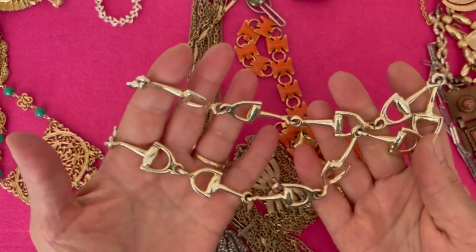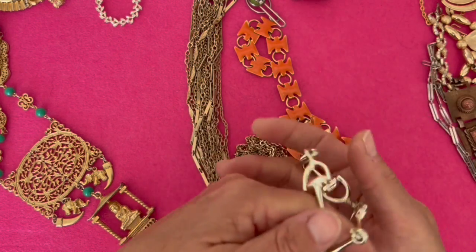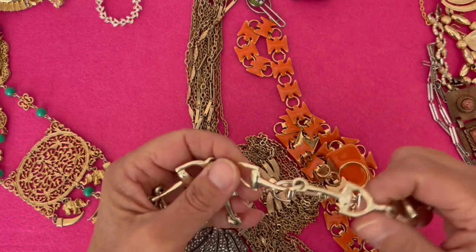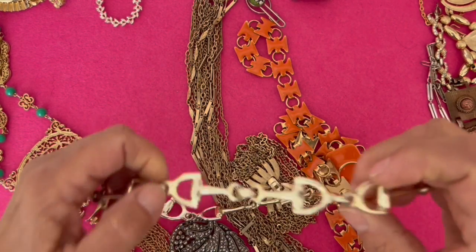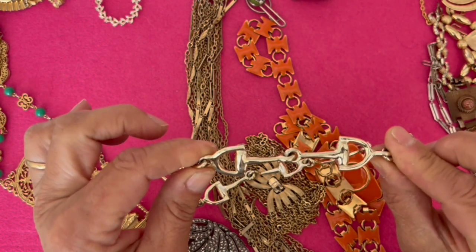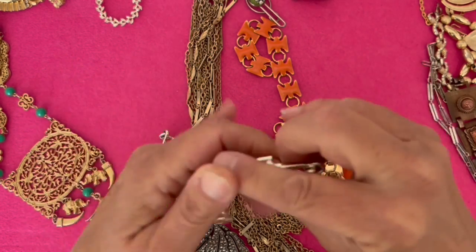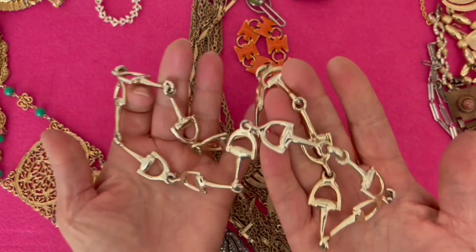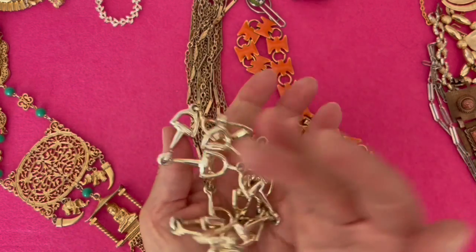And then we have a horsebit necklace. This was really filthy when I got it. I cleaned it up. I put most of this in the sonic cleaner, the stuff that could go in the sonic cleaner. And I was thinking I was going to take this necklace apart and make several smaller necklaces using just the horse bits. I do sell a lot of Western jewelry or horse jewelry, and this would make a nice necklace. I could make several of them with this. So it remains yet to be seen what I'm going to do with this, if I want to sell it as is or take it apart.